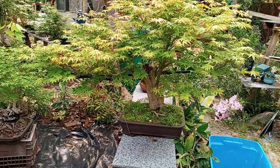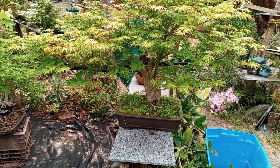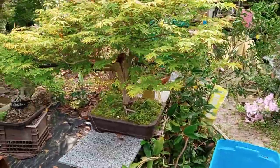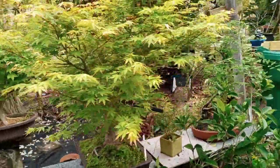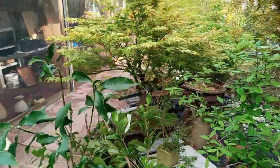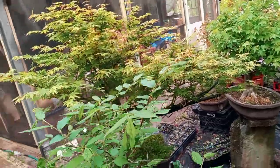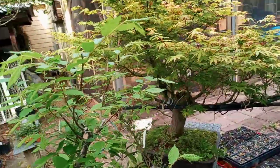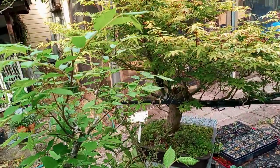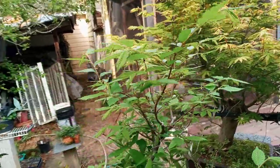And people even balk at that. It's like, I'll give you $100 not to bother me. But yes, it needs work, but for the size of the tree, the style of the tree, the beauty of it, it's worth it.